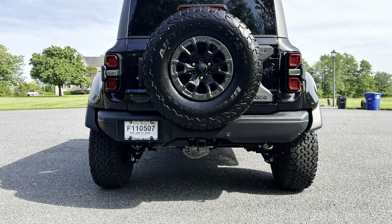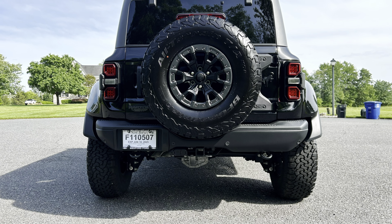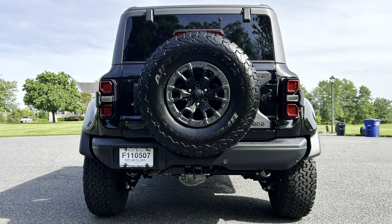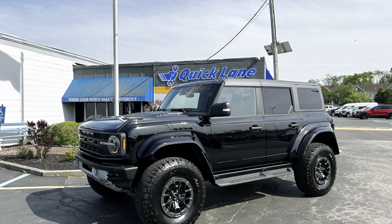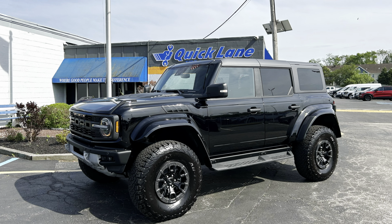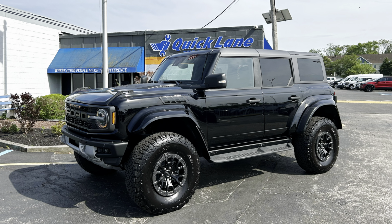It might be a little tough to make out on video, but the quiet and normal exhaust mode is very similar, and the sport and Baja mode is very similar. But I will say that you can hear a difference both inside and outside of the cabin when you go from quiet mode to sport or from quiet to Baja.